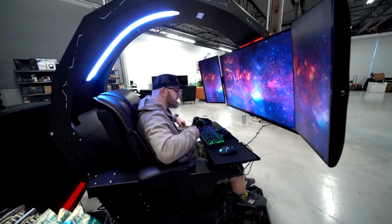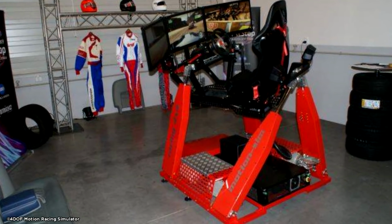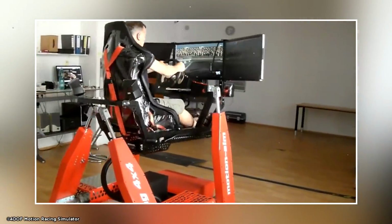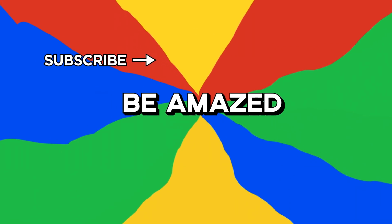Whilst the previous setup is cool, it probably isn't as good as this next one, which is perfect for racing games. Though it lacks a refrigerator or snack bar, the chair is lifted off the ground and tilts with the game. Now that's incredible. So which setup do you want the most?